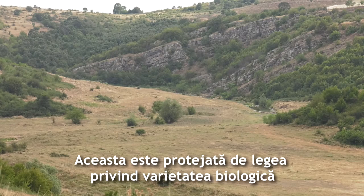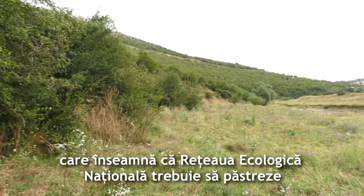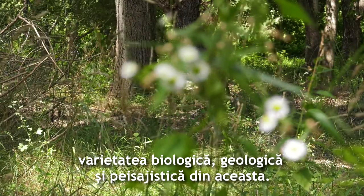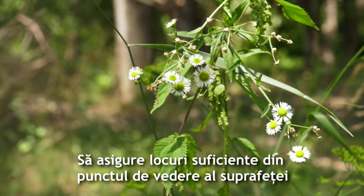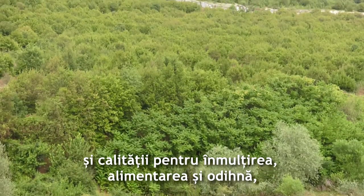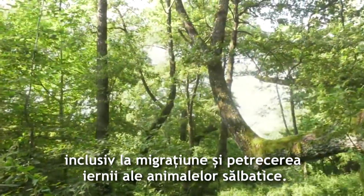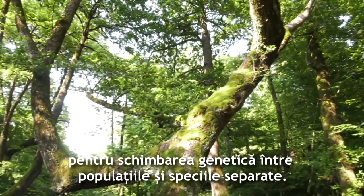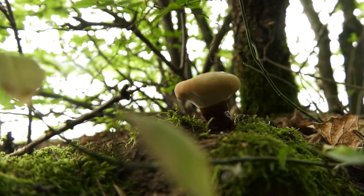It is protected by the Biological Diversity Act, which means that the National Ecological Network must preserve the biological, geological and landscape diversity in it. Conditions for genetic exchange between separated populations and species must be created in order to ensure big enough breeding, feeding and resting sites, including during the migration and wintering of the wild animals.